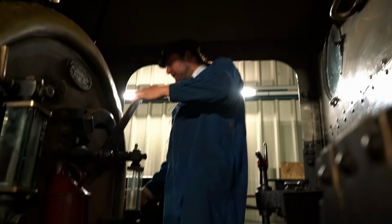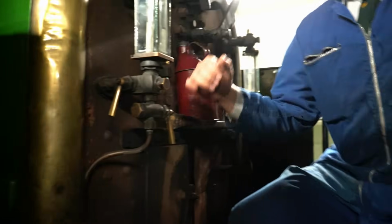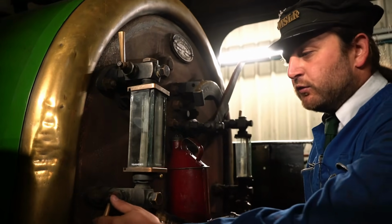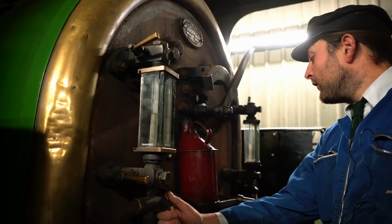We also make sure that the cylinder cocks here are open. And then finally, we have a look here at the water gauge to make sure we've got water. Now, at the moment, it seems like we've got half a boiler full of water, but we'll isolate that one, we'll isolate that one. All right, clear underneath.